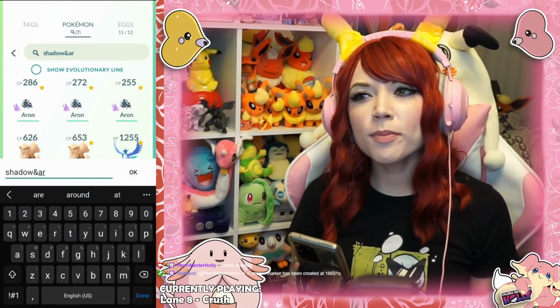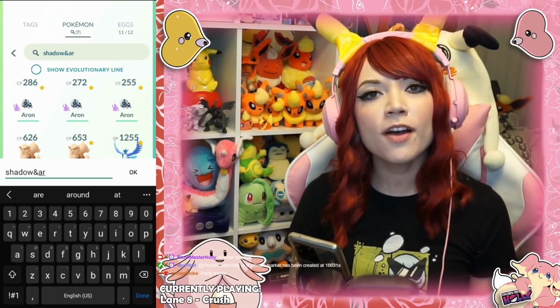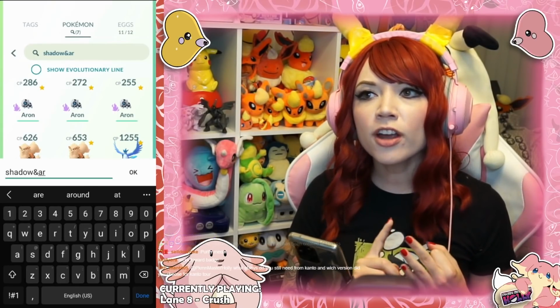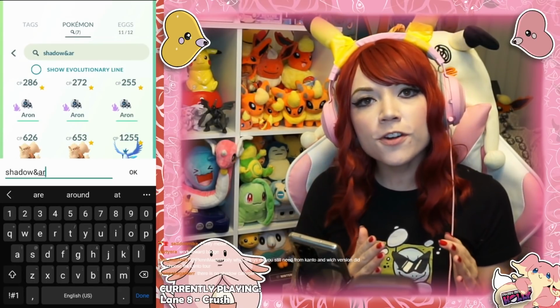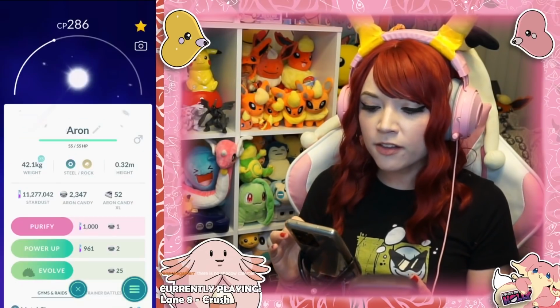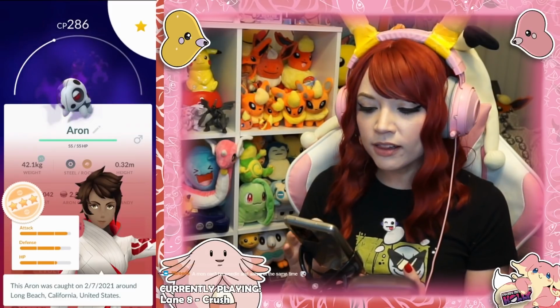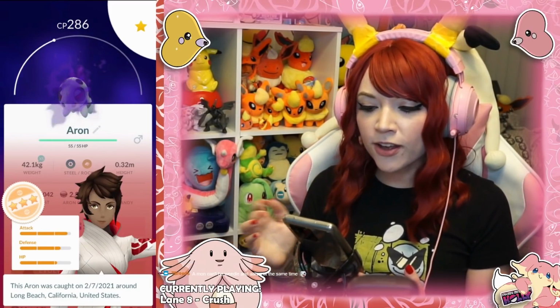So I just cleaned up the Zubats, and my chat pointed out to me that other cheap to purify Pokemon are Shadow Weedle, Shadow Aerodactyl, Shadow Rattata, and Shadow Magikarp. Now, of course, you want to look for PvP IVs before you transfer these. So what I'm doing is I'm going to click on these Shadow Aerons, and I'm going to look for low attack on Great League. For Great League, I want low attack, high defense and high HP.